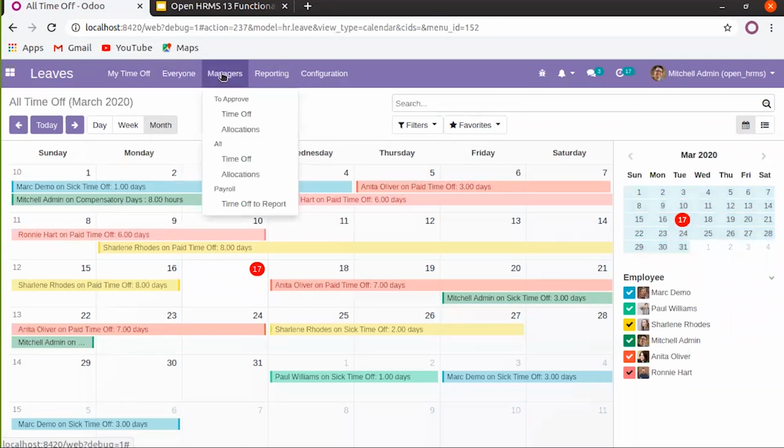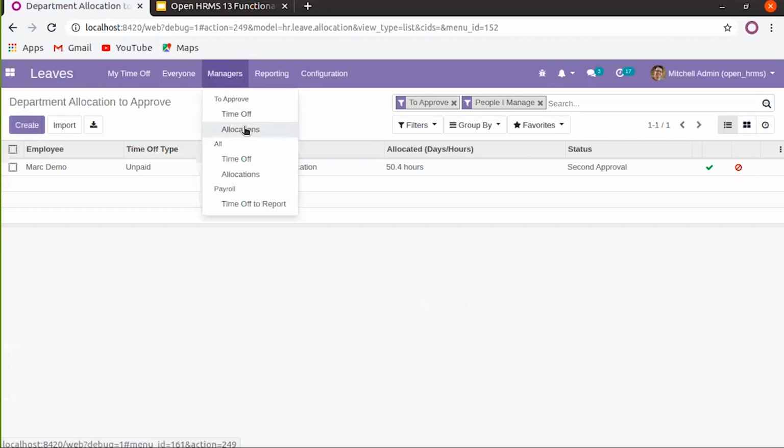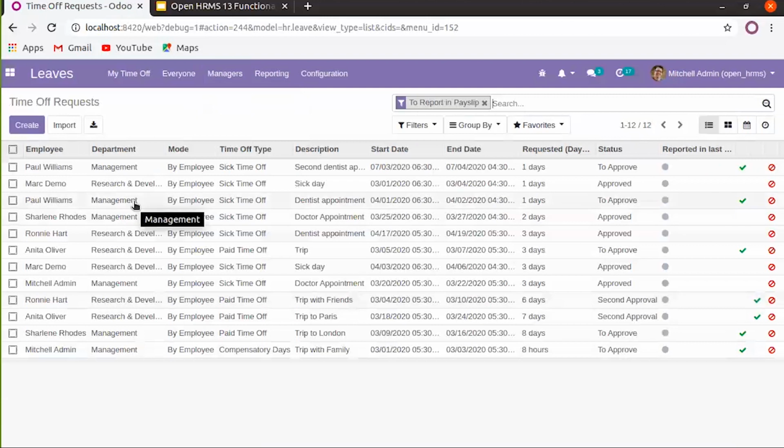Then we have a manager view. For managers, they can find the time off, that is leave. Up to 12 it is called leave, and from 13 it is called time off. You can find time off details here, and all the approved time offs here. If there is anything to be allocated, you can find it under allocations. Then you can find all time off and all allocations here. Then we have payroll time off to report. The time off which should be reported, you can find here.